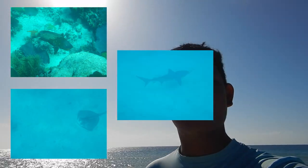So now we are back from snorkeling at Jackson's Point. So far, snorkeling at Little Cayman has been absolutely amazing. Today at Jackson's Point, we saw some large parrotfish, many stingrays, and even a reef shark.